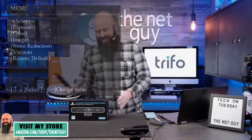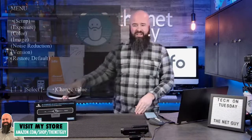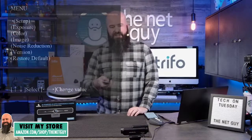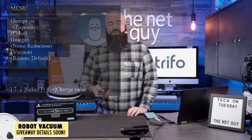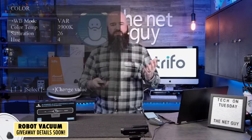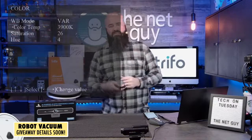We're just taking a look quickly now at the Nexigo N970P. This is probably my favorite webcam. And I'm just showing you some of the features here in the menu system. So the way I'm able to get such an amazing picture out of it is I just went through some of these settings and tuned them up. I got my color temperature set right. I got a few of these things.